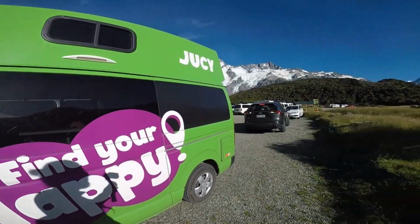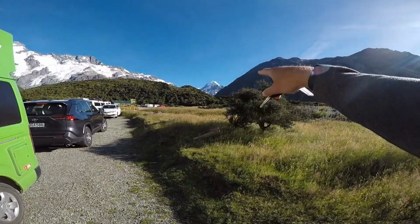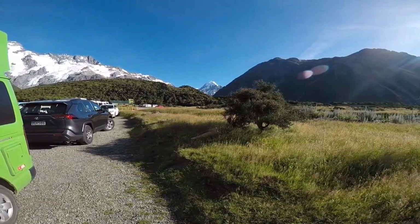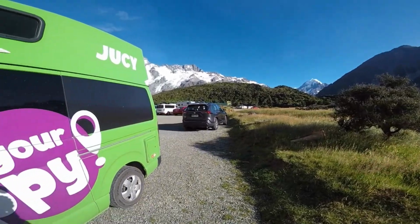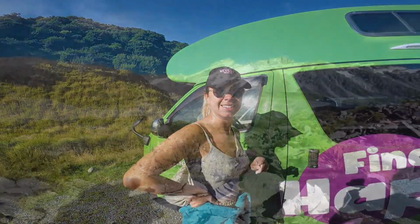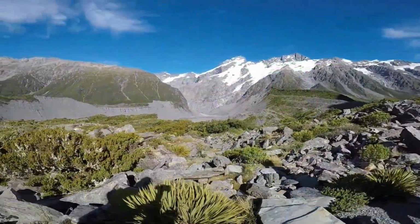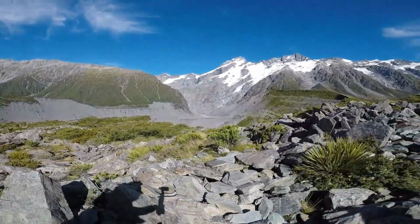Which was a fantastic walk. One of the nicest day hikes. Yeah, anyone can do it. Going up through this valley here. I wouldn't recommend that, but you really want to. But again, when we got down, we were miles away. So I recommend going there early.